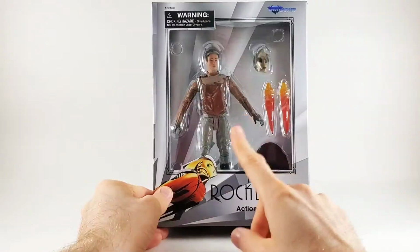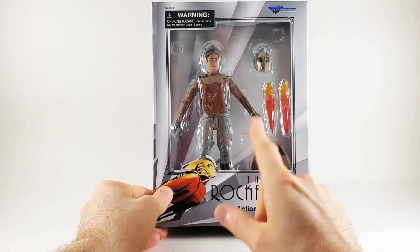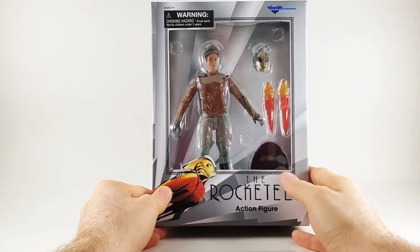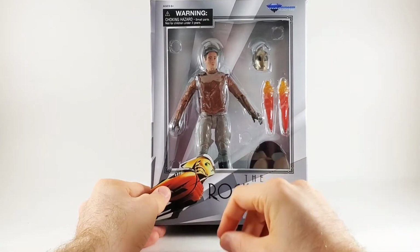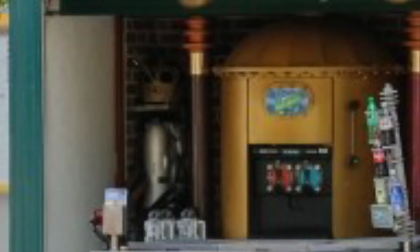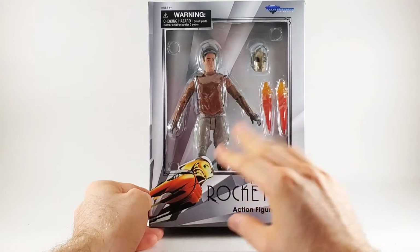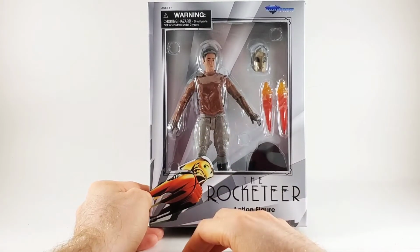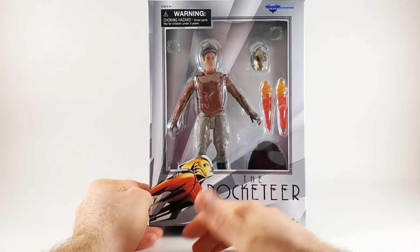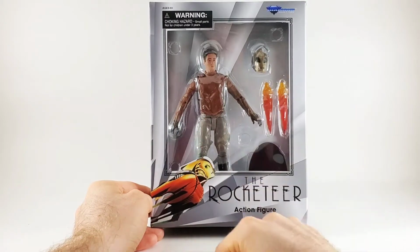Made by Disney. Fun fact, next time you're at Hollywood Studios in Florida with Disney, there is a Rocketeer Easter egg while you're walking around. It's a place called Peavy's, and he's a character from the movie, and he's got the jetpack from the Rocketeer hanging up in his little frozen Coke stand. The Rocketeer isn't forgotten, but it's getting there. So maybe with this review, by the time it's over, you'll want to watch the movie. Who knows? But hey, let's crack it open, get a better look at it, and I hope you'll join me.